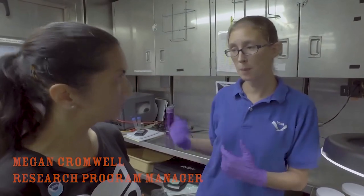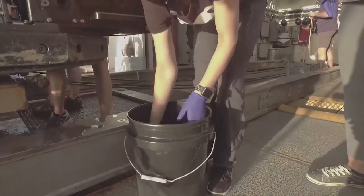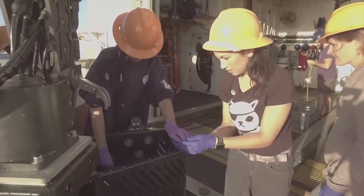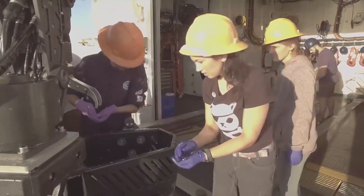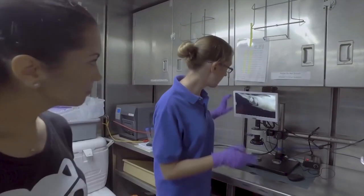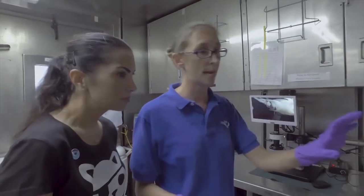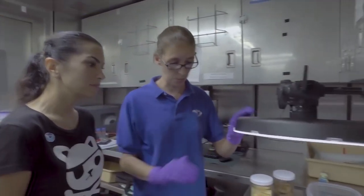I am the sample data manager, so when the ROV comes up, we go out and we collect the samples from the ROV and we bring them in here. And we try to record as much information about them as possible, everything from the details about what they look like to the environment conditions where they were found. How cold was it, for example? Then we come in and we take imagery using this microscope, and we take pictures using this camera as well.